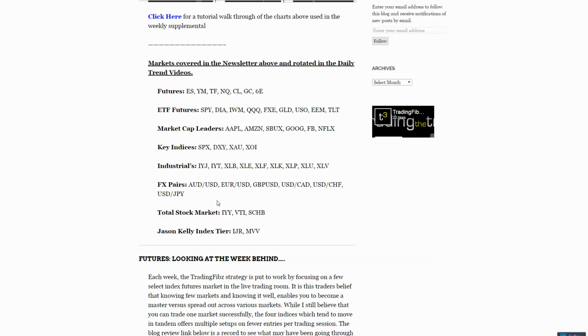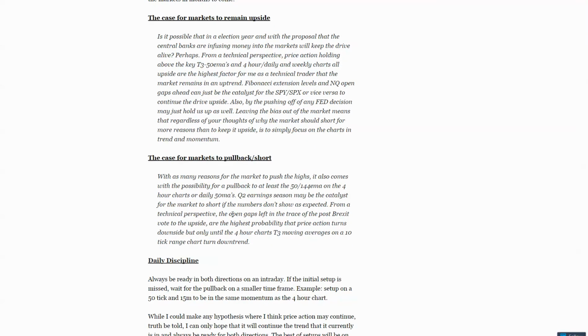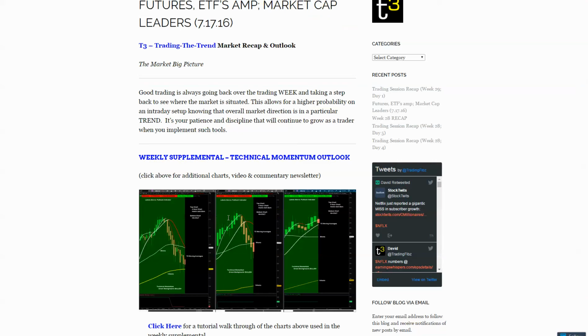And my basic case for markets to either hold upside or pull back in a short for the remainder of 2016. All right, that concludes today's daily trend for July 18, 2016.